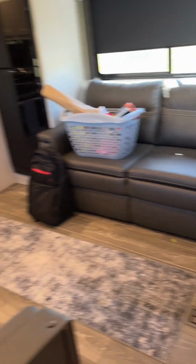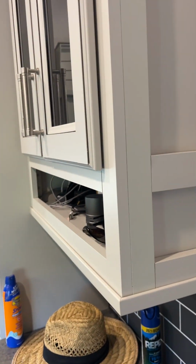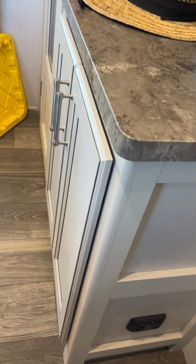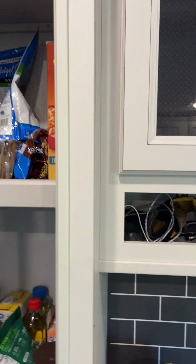Okay, so this is the view as if you were walking in my door. So we have a cupboard here. We have an actual cabinet here, but there's only one shelf in there, and the rest is the inverter for the electrical and a bunch of other stuff. This is the pantry, and look at this.